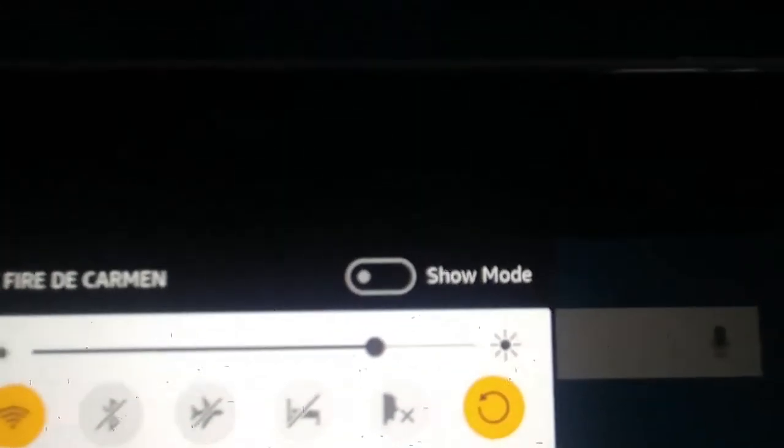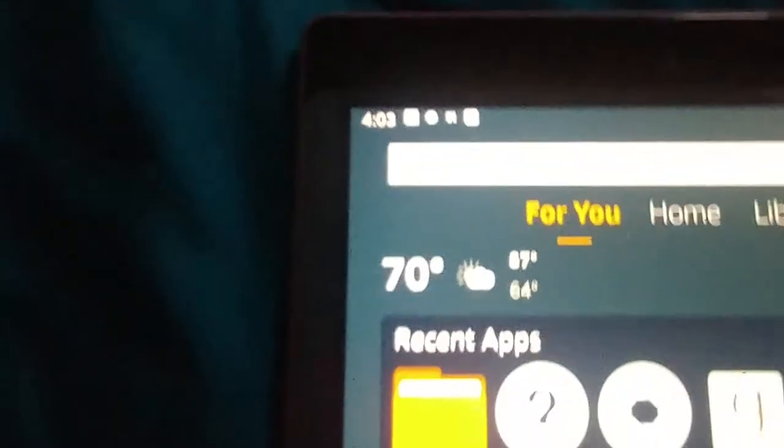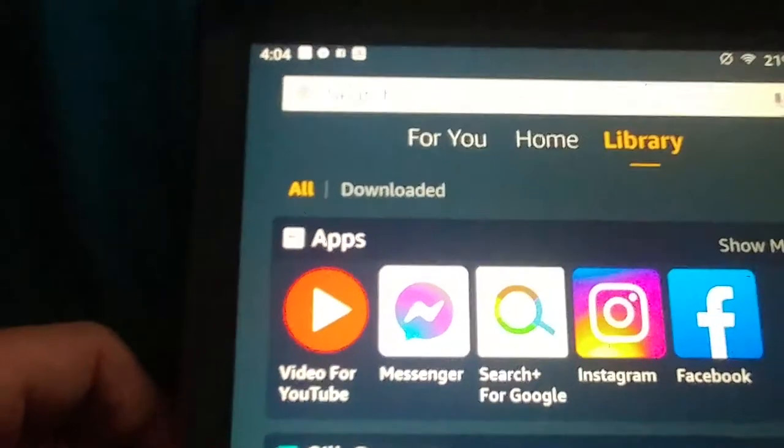I forgot to show you one thing, it's show mode. You can also search on this main wallpaper. Or you can go on Alexa with the microphone icon. Oh, and by the way, here are the recents by swiping on this display. Recent apps, use this next based on your app interest, top new trending news, recommended for Kindle Unlimited, top free, and same thing as we saw with the features in this thing. And you can also go on library as well. You can also customize in that.